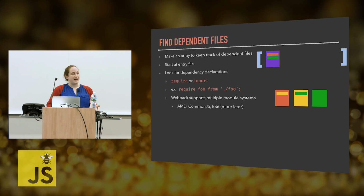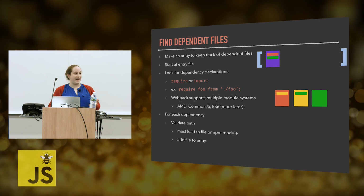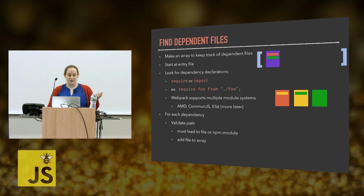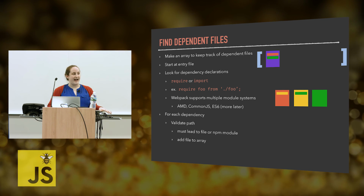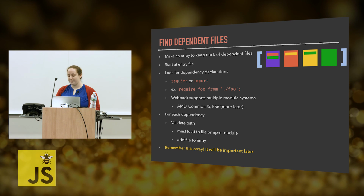And then for each dependency, we have to validate the path. We have to make sure it leads to an actual file or an actual node module that exists. You didn't mistype the path, and you've actually installed the module, so it's there. And if it leads to a valid path, cool, we're going to add that file to our array. And we are going to remember this array for later because it's going to be really important.